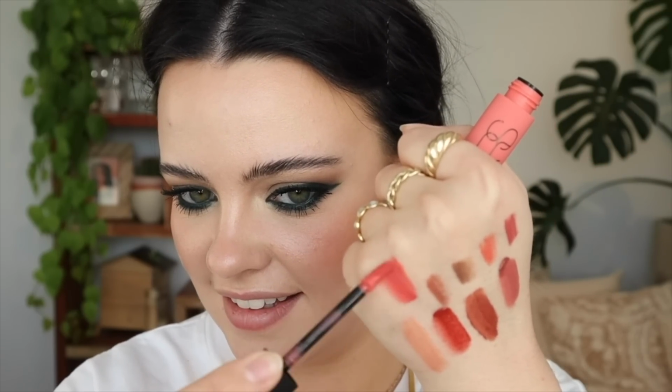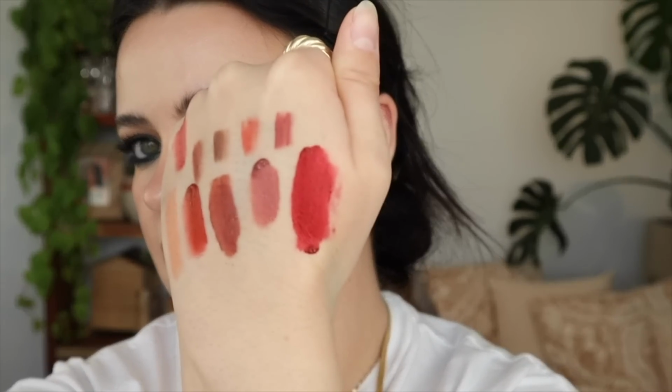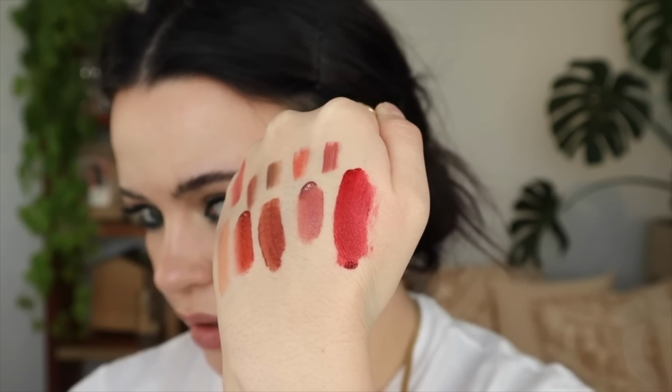This is Joyride. More peachy pinky. And the last one here is Power Trip, which looks like a red. That one right there. It's actually a really pretty red. Has a little blue in there for sure.